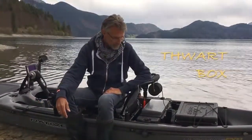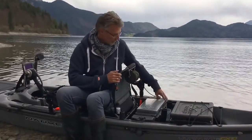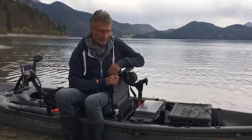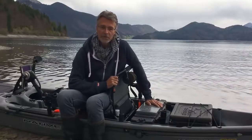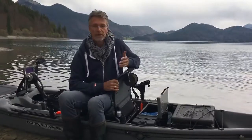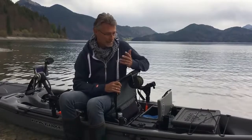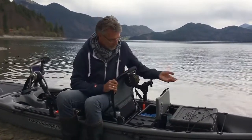But there's another great feature with this boat, and this is the thwart box. As you have seen on the web already, on the iCast show probably, where they showed this boat in advance. The thwart box itself is totally sufficient to carry all the gear that I need for a day of fishing. And you will see it yourself. I usually just carry my favorite lures and stuff, and this makes this kind of light tackle fishing so attractive to me. It's all securely stowed.